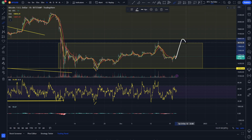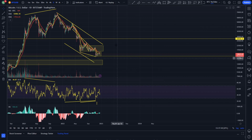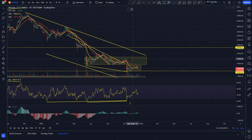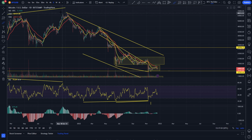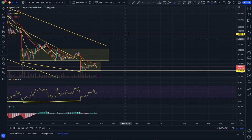As always, getting a breakout, a retest, and continuation in either direction is what we need to see, really, before we confirm the continuation of either direction as a trend. But you'd say Bitcoin short term is looking quite bearish. Obviously, we are continuing in a downtrend here. You can see lower lows and lower highs ever since we made this all-time high for the bull market.